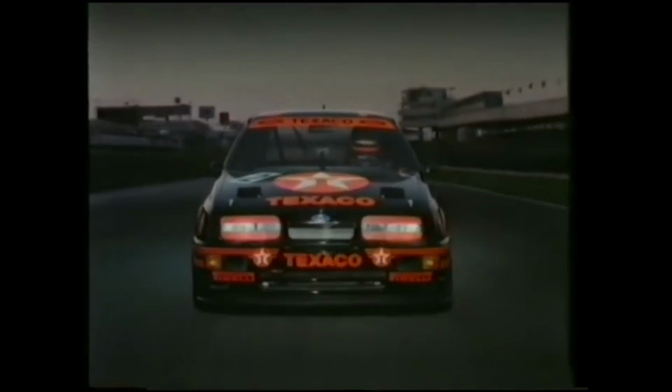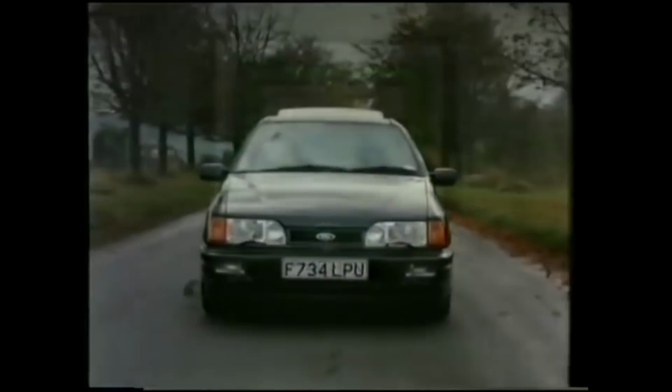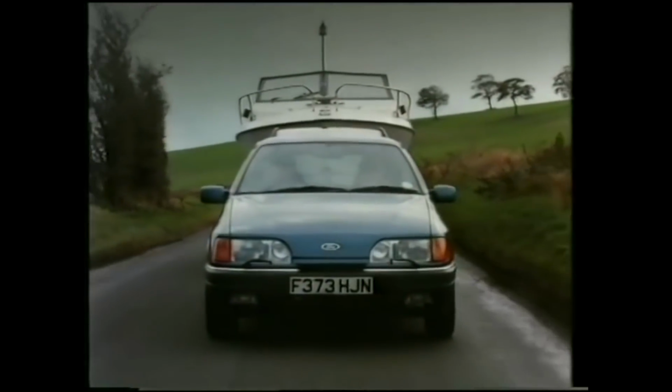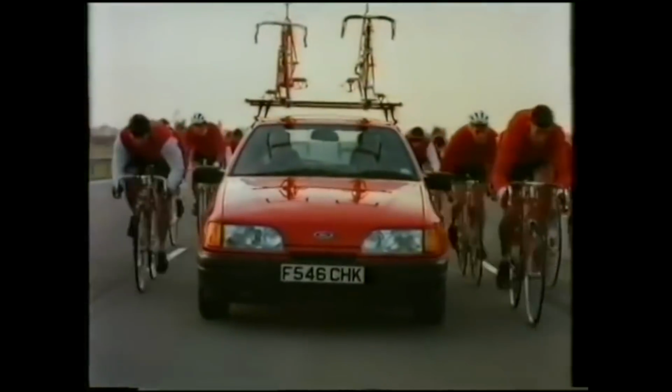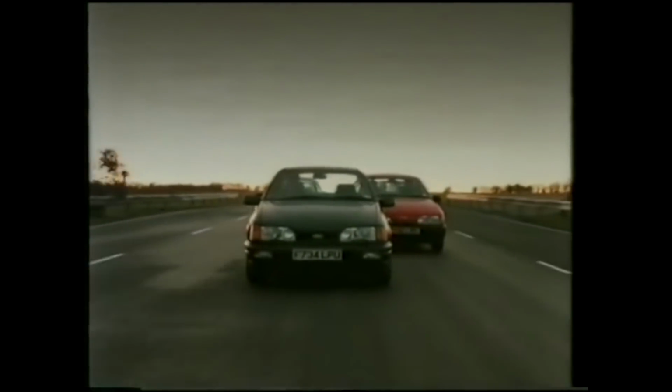It's a world champion. It has fuel injection. It's turbocharged. It has a 2.9-litre engine. It's a race winner. It's the British Rally champion. It has four-wheel drive. It's a diesel. It's a hatchback, a saloon, and an estate car. It's the leader of its class. There is only one Ford Sierra.